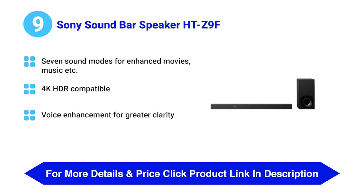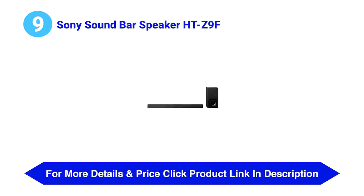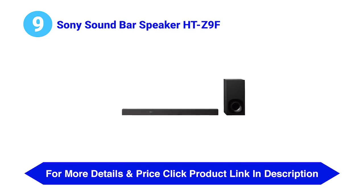9. Sony Soundbar Speaker HTZ9F. Equipped with Sony's vertical surround engine and 7.1.2 channel sound, the HTZ9F soundbar delivers a powerful and immersive listening experience. It holds 3.1 amplifier channels and features 5 customizable sound modes, tailoring your viewing experience to the occasion, with different settings for movies, music, gaming, news broadcasting, and sports.